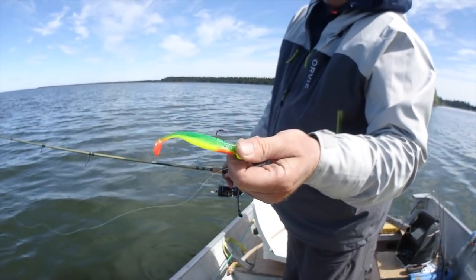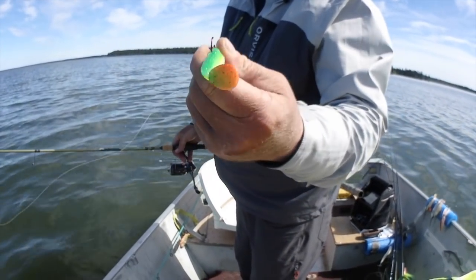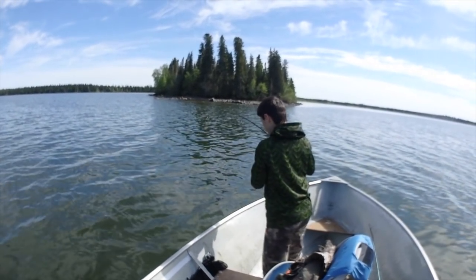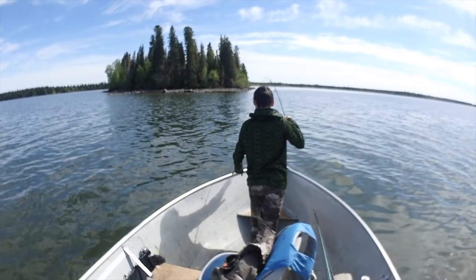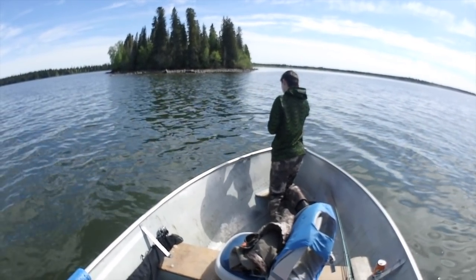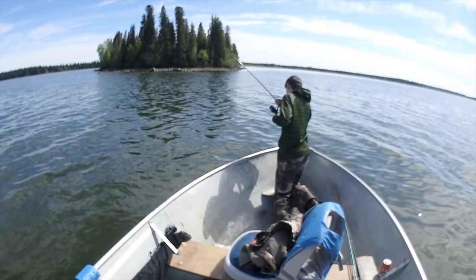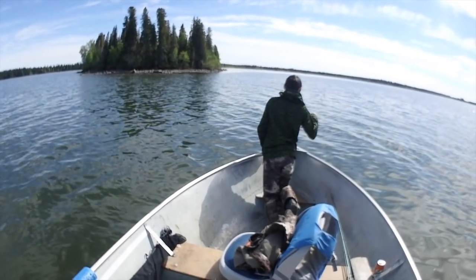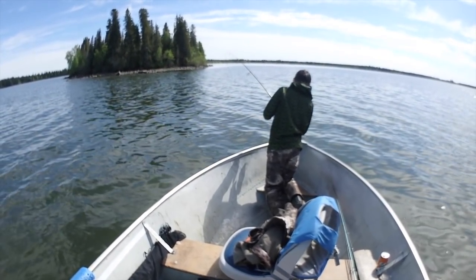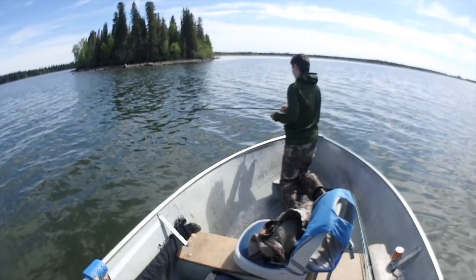Bright chartreuse and like lime green. Bren's got one now, right off the point. This is a giant, by the way. Oh, they're all really nice size. Really, really nice, big, fat walleye. Oh yeah, for sure it's a walleye. You're kind of high sticking that rod there, bud.